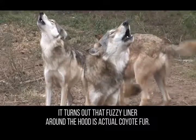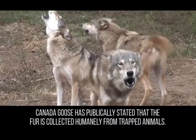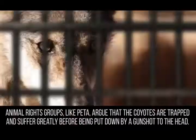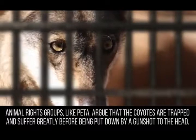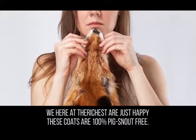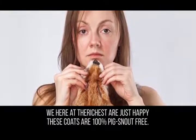It turns out that fuzzy liner around the hood is actually coyote fur. Canada Goose has publicly stated that the fur is collected humanely from trapped animals. Animal rights groups like PETA argue that the coyotes are trapped and suffer greatly before being put down by a gunshot to the head. While the decision regarding fur is totally up to you, we here at The Richest are just happy these coats are 100% pig snout free.